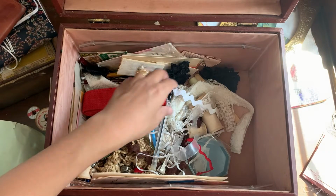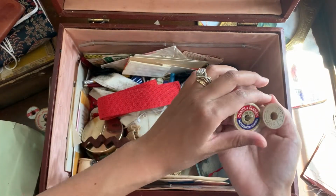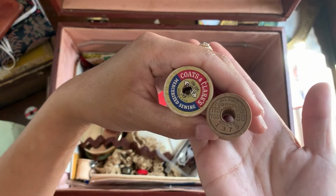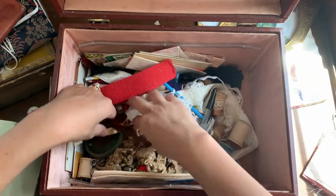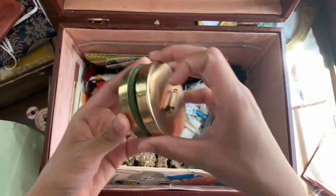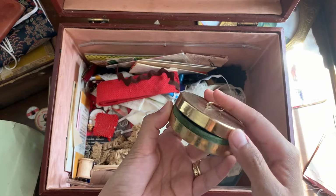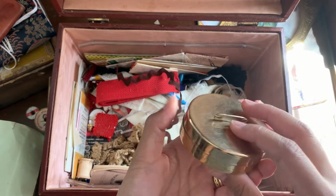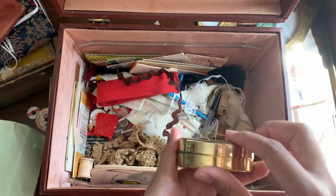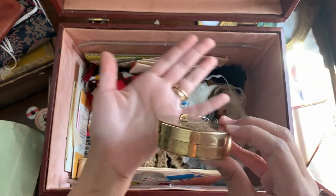On the desk. So there's just a bunch of stuff in here. Let's see if there's anything good. Oh, that is super dirty. What is this? Oh, that's adorable. Look at the pin. Oh, it's a pin holder. Duh. Pin holder.